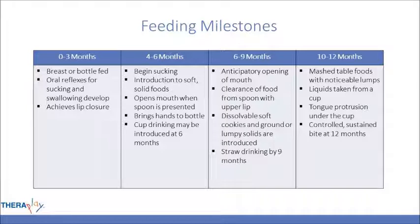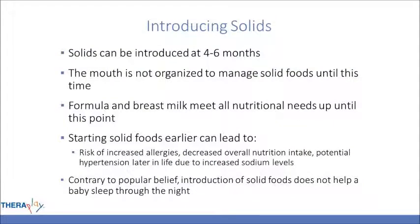Generally, we want to add foods. You want to start with vegetables, then go to fruits. Fruits are much easier to introduce to your child. If you do it the other way around, you may have trouble introducing those vegetables because those fruits are too yummy. When you're introducing those solid foods, you want your children to be at least 4 to 6 months old.